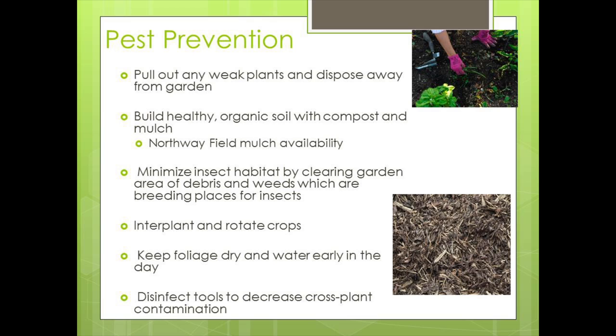So instead of thinking about pest problems where you already have the pests, a lot of pest problems you can think about preemptively is how to prevent them from actually getting into your garden. So the number one thing you can do is pull out any weak plants. If something looks diseased, or looks like it might have a problem, remove it before it becomes a problem. Pulling out a lot of weeds and a lot of dead or dying plants will prevent those from spreading to your other healthy plants.